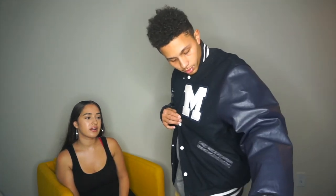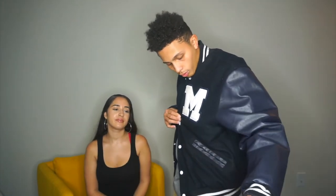I love this thing, man. You can literally go outside in negative degrees, and just wear a shirt and this, and you will be good. This is so warm, yo. It's really crazy. But I love what they did with the blue. I think it's all navy blue for real. It's a dark navy blue, ocean blue.